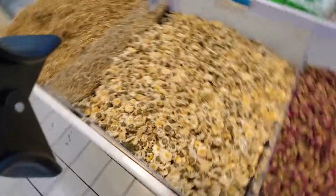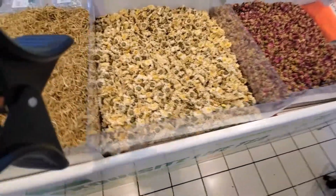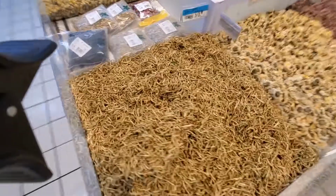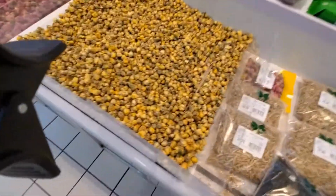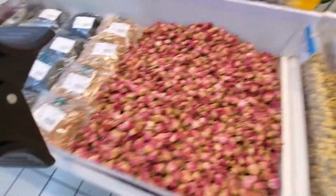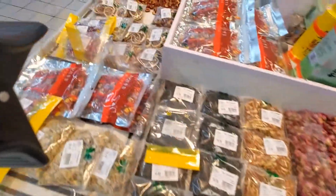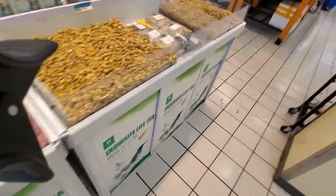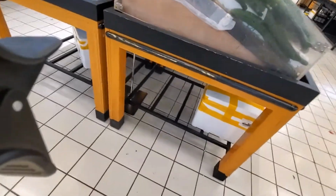This is a tea section. They have rose. This is not rose. I don't know the name. But you can buy these things for tea. I think this is chamomile or jasmine? I don't know. And this is probably dried rose, but all these things are for tea. Dried lemons, those are good. They dry it now. What about the onions there? Looks like people might add the onions.